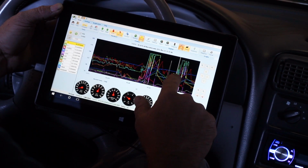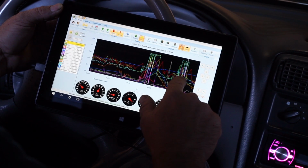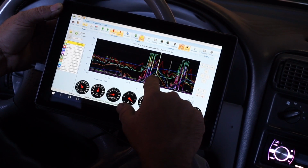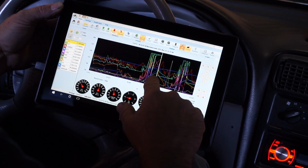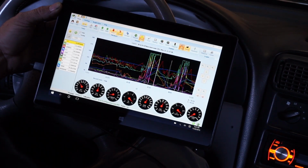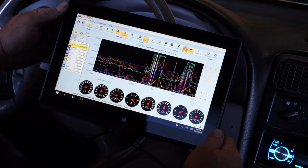Drops down, and then I got up a little bit right there. I only hit 116 there, but this is a full third gear pull when I hit about 100 miles an hour. And yeah, 122 is where that peaked out at. We'll see what happens next summer, but it's definitely already making a difference.